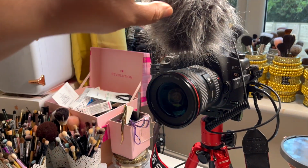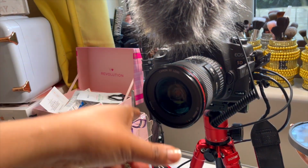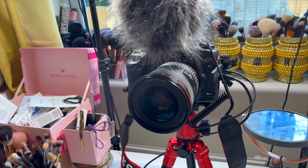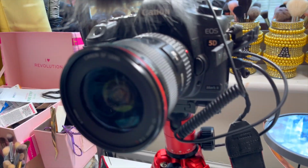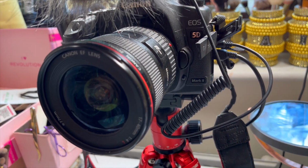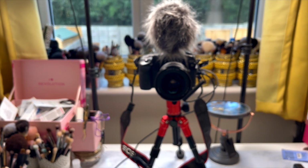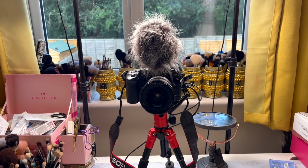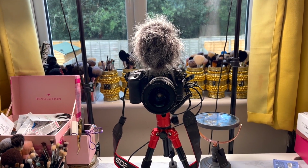So this is a Canon 5D Mark II, very old camera. This is the lens of the camera, and this is a 17-40mm lens. This is a wide angle lens, and that's the body of the camera. You can see it says 5D Mark II. It's a really good camera. I've had this camera since I was in uni, so I almost want to say it's lasted me about 10 years, if not more. About 10 years I've had this camera.